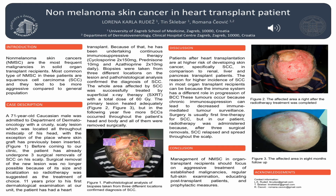Surgery is usually the first-line therapy for squamous cell carcinomas, but in our patient, radiotherapy was administered because after 3 surgical removals, squamous cell carcinoma relapsed and spread throughout the scalp.